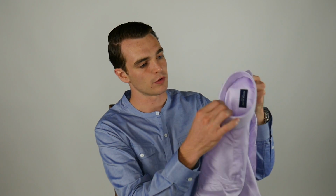And this fabric definitely feels like a nice upgrade from what I previously had, and I think their prices have gone up a little bit, but not considerably from what they used to be. So the purple one feels pretty nice.